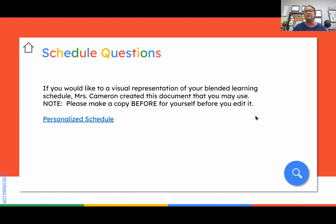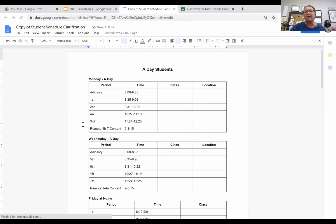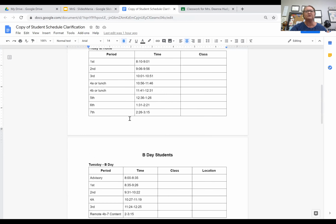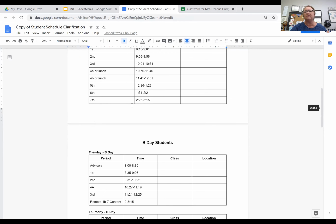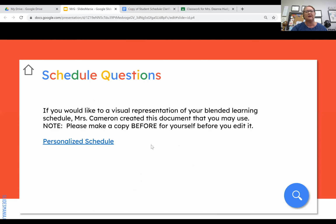Now, you still may be a little bit freaked out about this schedule and keeping track of where you're supposed to be when and on what days. So Mrs. Cameron prepared the schedule that you can personalize. I have linked it in this spreadsheet that will be in Classroom, and you can actually go in. If you choose to do this, please make a copy for yourself before you use mine. And you can go in and fill out what day of the week it is, whether you're an A or a B student, what you should be doing, what class you should be in, and then same thing for Friday, you can fill that out. So she has one for A and B students. So I think that's a pretty helpful thing. You may want to check that out.